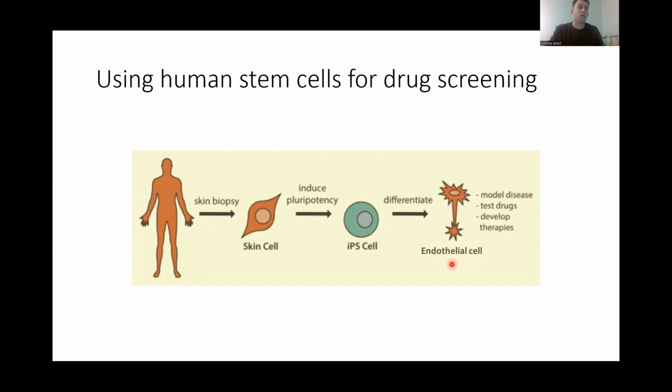And this is a really powerful tool because we can actually take cells from HHT patients who have all different kinds of HHT mutations or genetic mutations, and we can test different drugs. We can test how their disease is different from another person, and we can develop therapies based on that. So it's really the forefront of individualized medicine.